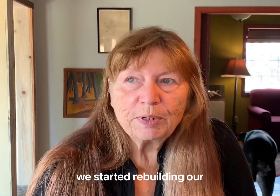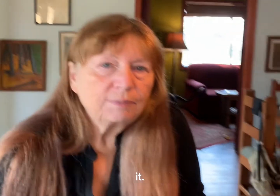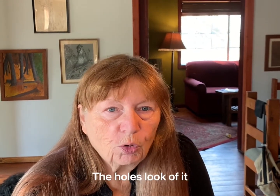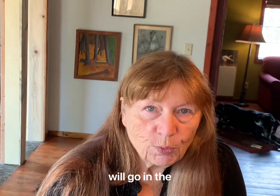We started rebuilding our farmhouse in March of this year. Not rebuilding, kind of remodeling, resurfacing. We've painted it, we've put up siding, we've redone the bathrooms, put up tile, pretty much changed the whole look of it in anticipation of selling it and then a big trip we're gonna make. So Wednesday, the house will go on the market.